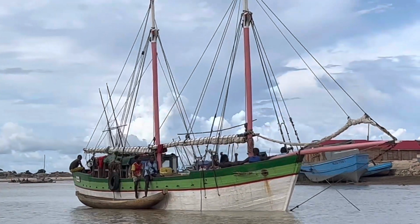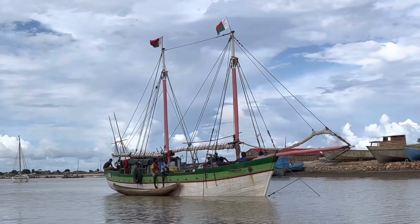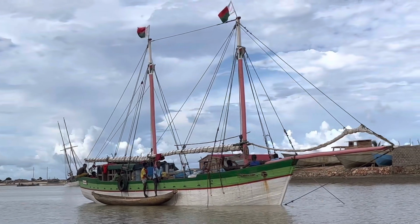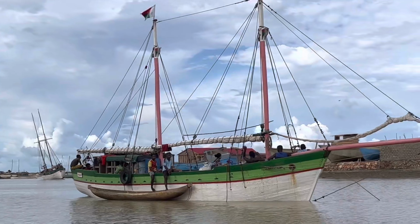This is one of the public boats that's heading up the channel. It's about a 200-kilometer ride. It'll take over a week. They're provisioned up and they're heading up as we speak. Pretty amazing life that they live here.